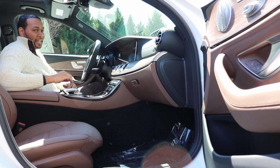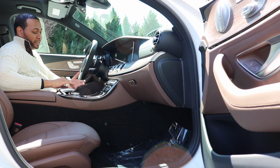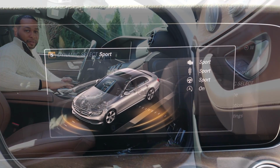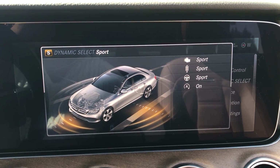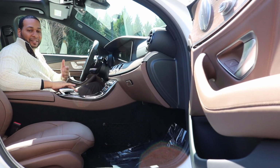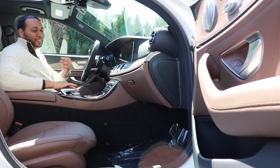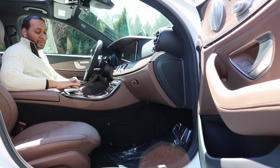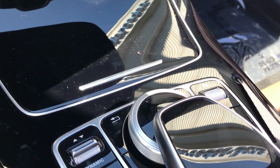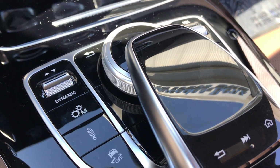infotainment system. And then there's a button here to control your dynamic select, which allows you to cycle through individual, sport, sport plus, and comfort as well. And all these settings are able to change the characteristics of the vehicle. We discussed the AMG Sport suspension earlier in the review, and this AMG Dynamic Select button can be adjusted to soften or harden the ride of the car.